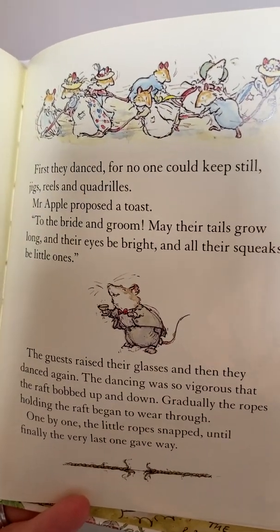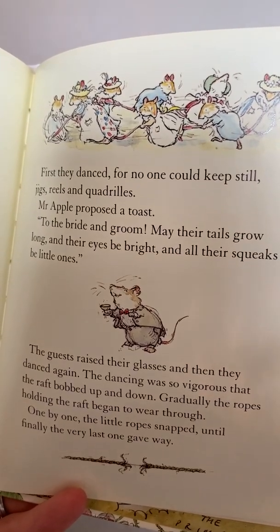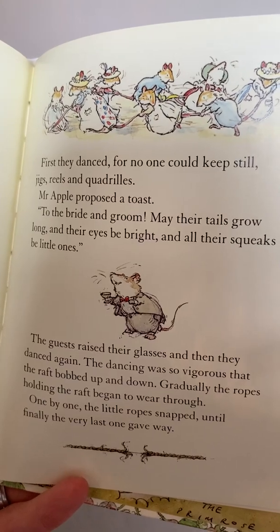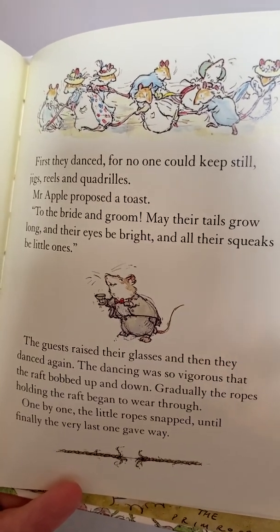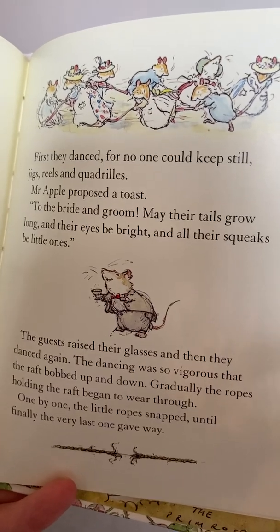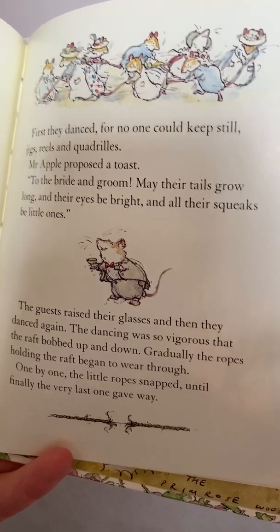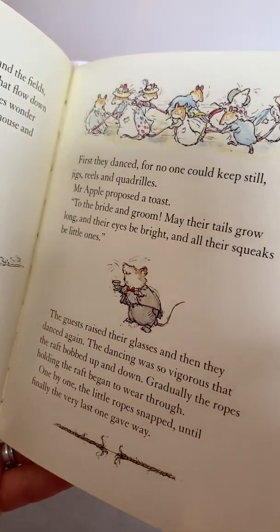First they danced, for no one could keep still, jigs, reels and quadrilles. Mr. Apple proposed a toast. "To the bride and groom, may their tails grow long and their eyes be bright and all their squeaks be little ones." The guests raised their glasses and then they danced again.